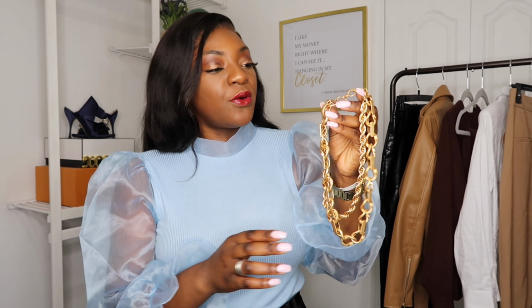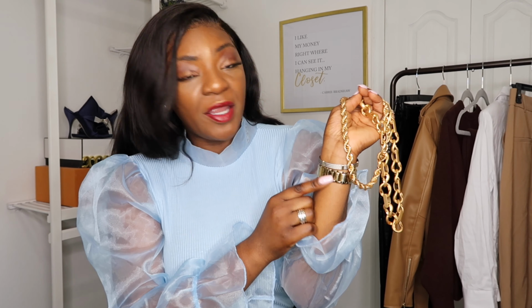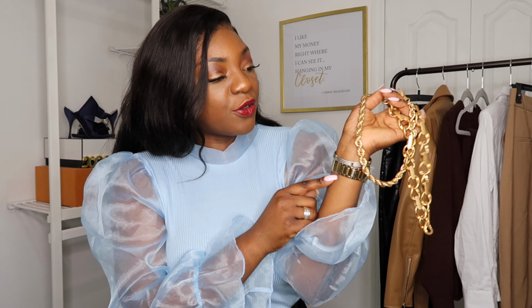And then also it's a matte or muted gold, I should say. It's not extremely bright, like a 14 karat gold. Compared to my watch here, which is a 14 karat gold, this is a little bit more muted. So I do like that. I like that it goes well against the baby blues and the rustic brown. So if you are in the market for a chunky necklace, I would definitely recommend this double strand from Zara for $25.90.